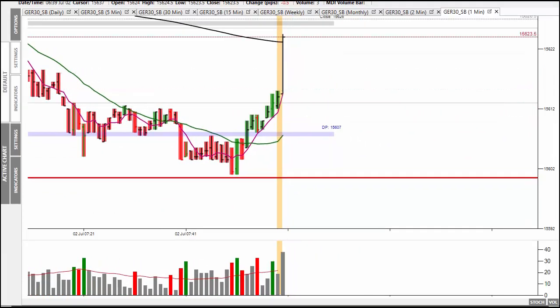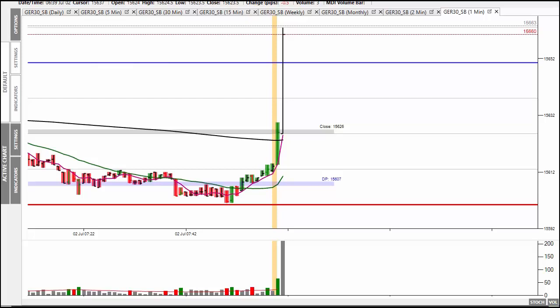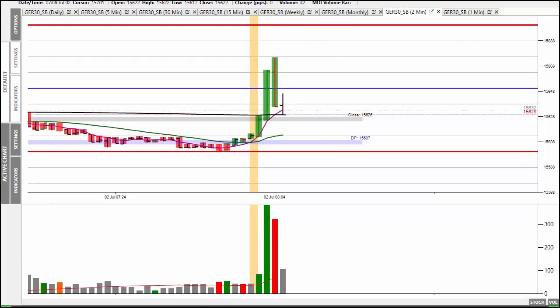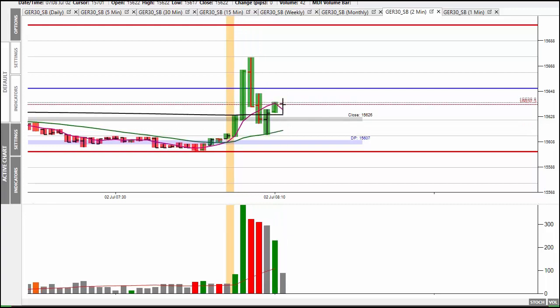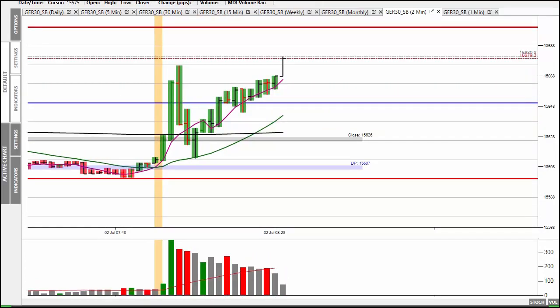Then we get the Spanish unemployment numbers coming out and the market opening. That's the cash market opening, and prices spiking to the upside there, and then running into trouble. You can see the selling coming in immediately as soon as it got above the psychological level there, and then being picked up at the 20 bar moving average with some buying there as well. And then prices moving back to the upside.